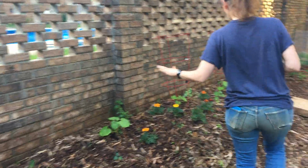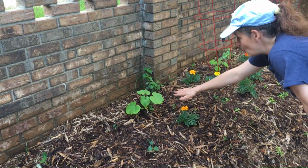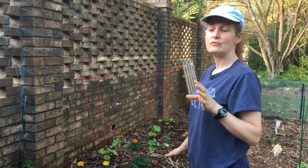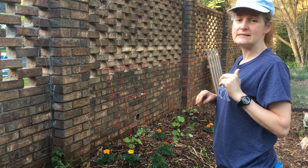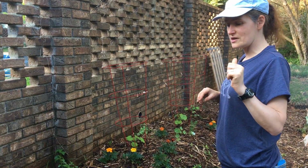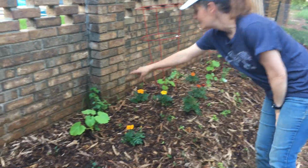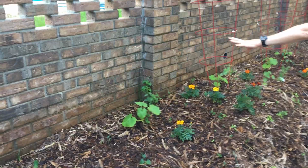Over here, I'm trying something new too. We have a golden Hubbard squash on both ends of the bed, and that's gonna be a trap crop. We're trying really hard to keep out the squash borer bugs, and there's another squash bug that just tears into the squash. So I've got some zucchinis in the middle, more green beans, and this is our butterfly bush that we transplanted, but it didn't all transplant.